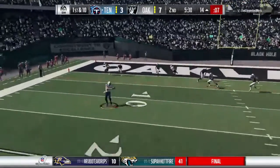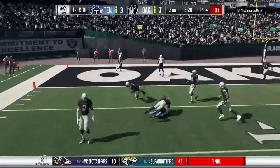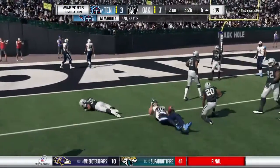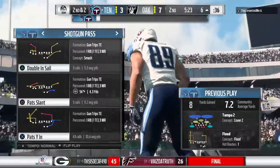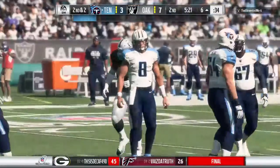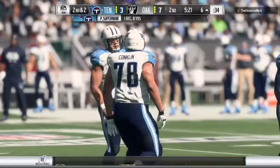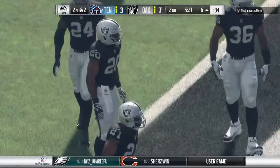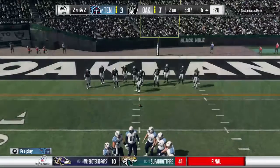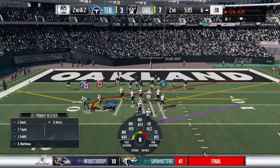Mariota on first down. Quick hitter here, it's complete. And he's going to be brought down just shy of the 5 at the 6. A good pickup there. 8 yards on the first down completion. Seeing that play and understanding just how tough it is to cover tight ends, especially the ones running around the NFL nowadays, makes me glad I didn't make it in that league. I would have had a really difficult time.